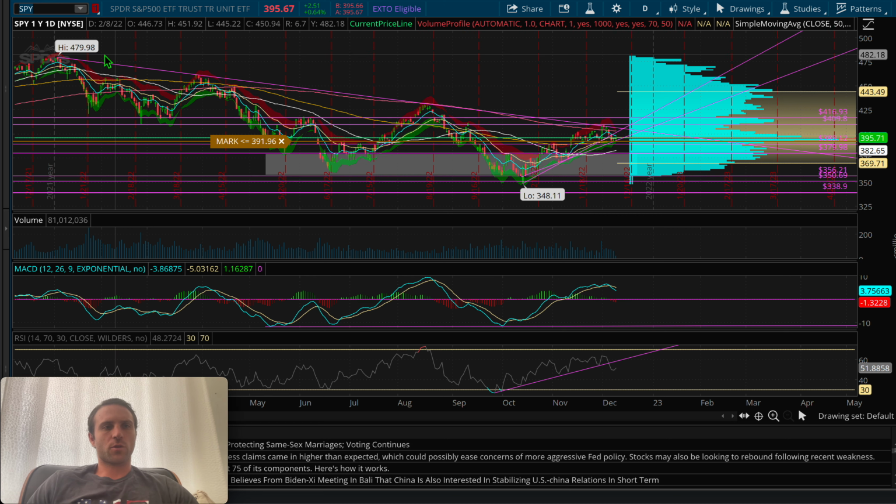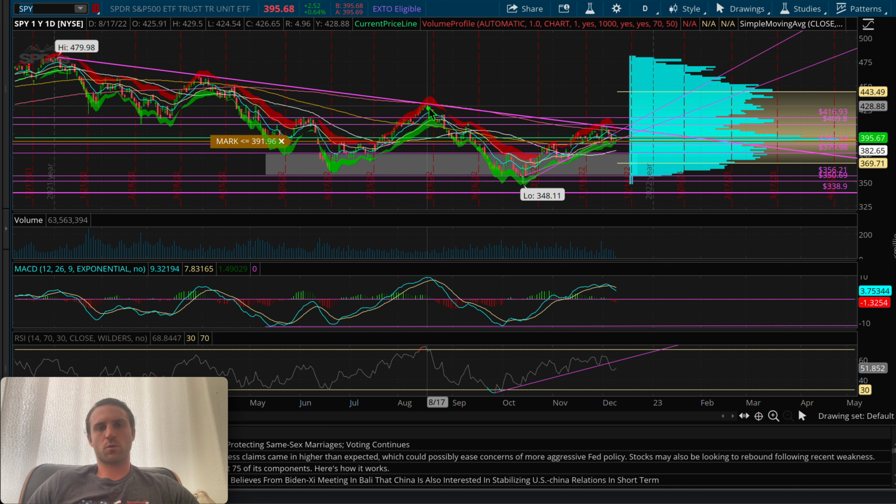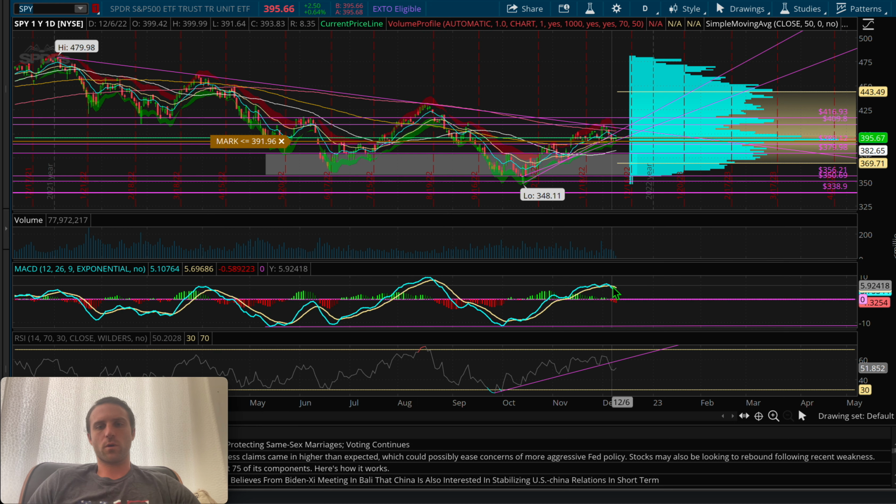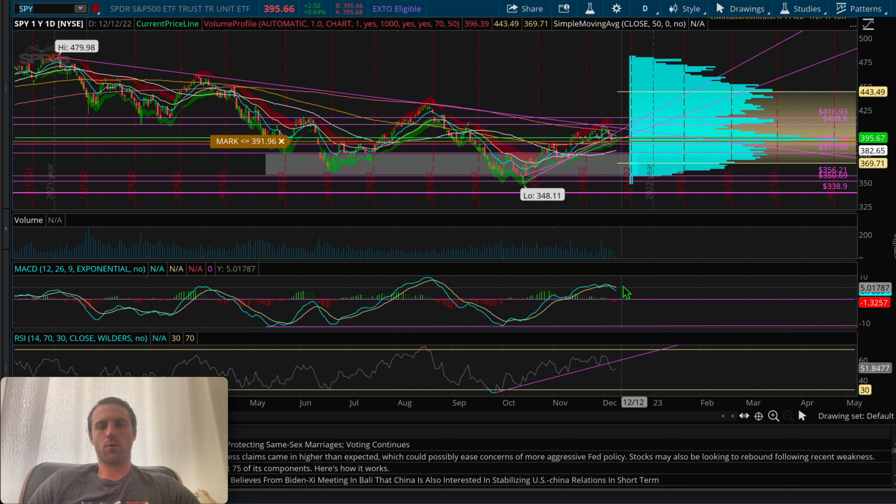So you can see this trend line that we've had drawn for a long time on these tops: 1, 2, 3, and 4. Perfect, right? Hit this trend line, turned right around. And then you can also see the corresponding MACD crossovers: 1, 2, and 3 and 4. So what we're seeing here is this MACD cross.